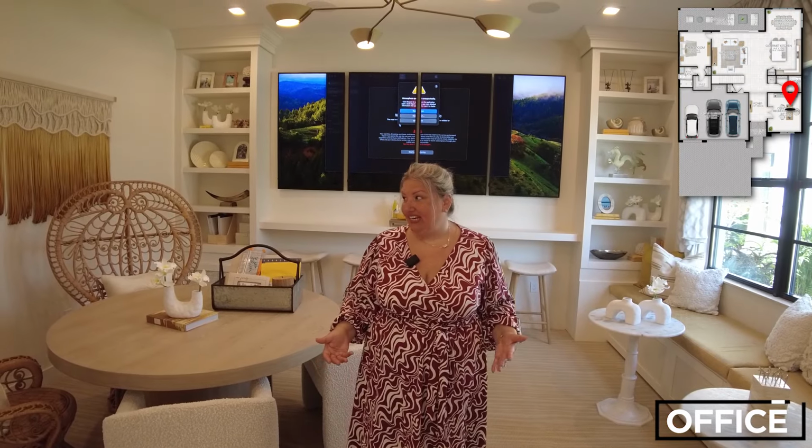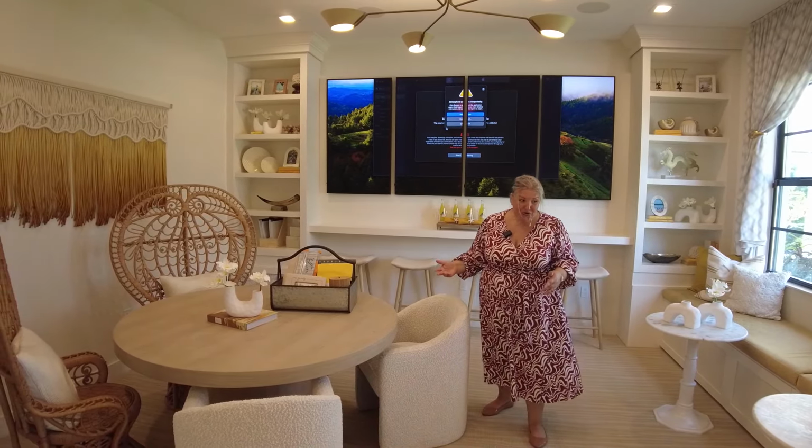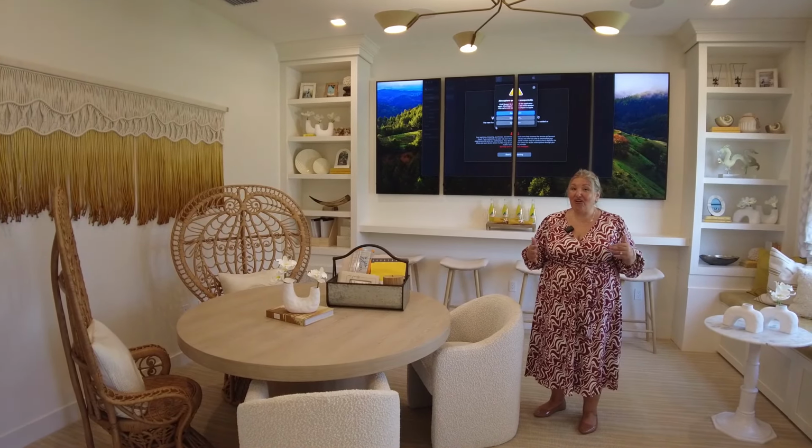Check out this great area. Right when you walk in, you have this room here that can be used for many different purposes. This would be a great area if you need a spare bedroom, if you need to work from home, if you need an area to play cards, a game room, a kids' playroom. I mean, the opportunities are endless.